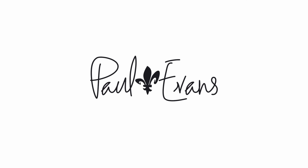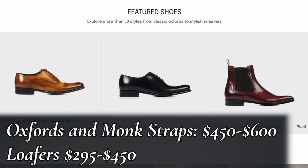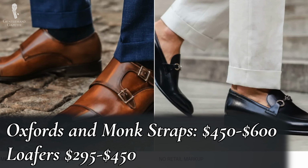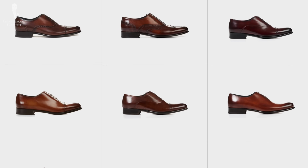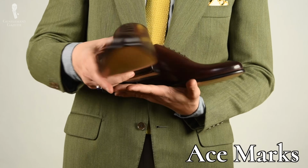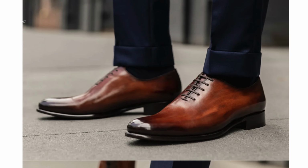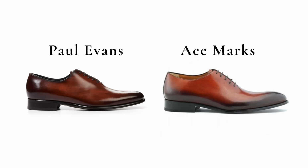Paul Evans New York was one of those brands that really put quite a bit of money into marketing, and you saw them everywhere on YouTube channels and bloggers a few years back. Made in Italy with Blake Rapid construction, they remind me quite a bit of Ace Marks. If you look at the styles of their Oxfords, their lasts, their patinas, they're very similar, but Ace Marks comes in at a lower price point.